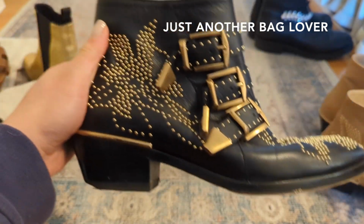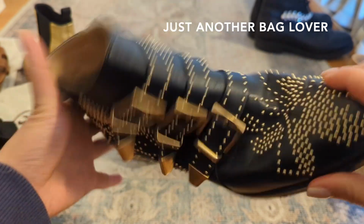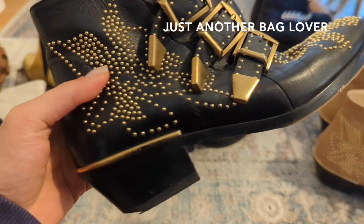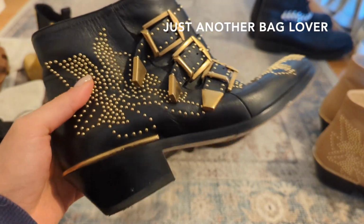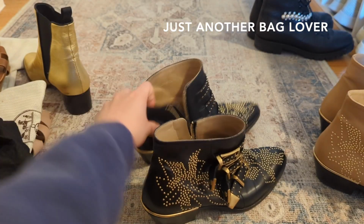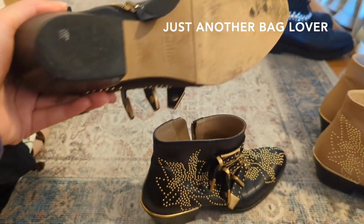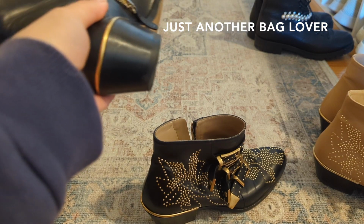But yes, I love these shoes. I think they look great beyond having to get this part fixed up at some point. For 2+ years of wearing them fairly constantly, they look really good. And here is the other one just so you can see. And yes, the bottoms are pretty dirty. Do need to get them resoled.